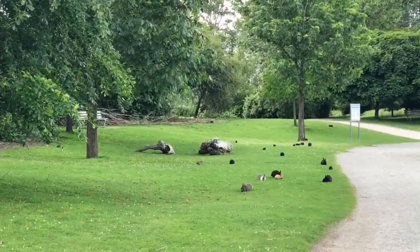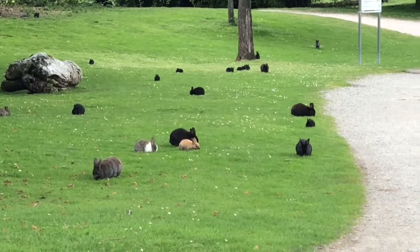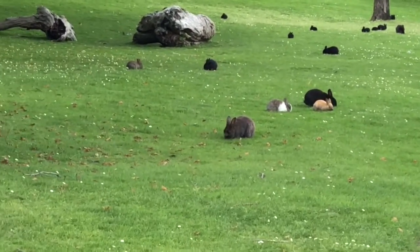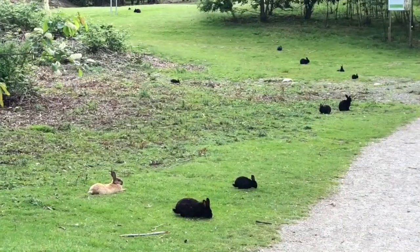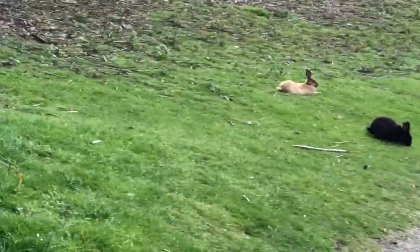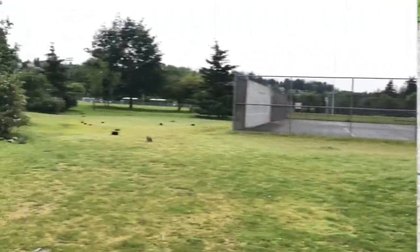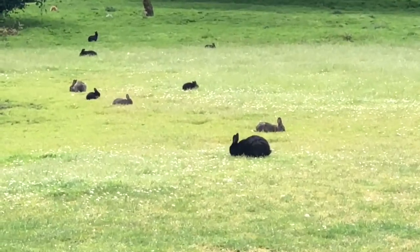Ooh, this is Jericho Beach. And look at all the bunnies here. They're just multiplying here. Look at them all. Well, they're keeping the nice grass short. They just keep on going and going.